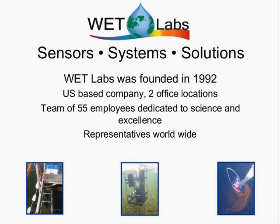WET Labs was founded in 1992 by Dr. Ron Zaneveld and Casey Moore in Philomath, Oregon. Our technological emphasis is on optical water quality sensors and systems for coastal and freshwater applications. We sell 7 families of sensors and systems that reliably provide accurate data about the inherent optical properties of the aquatic environment, including fluorometers, transmissometers, scattering sensors, turbidity sensors, and spectrophotometers, as well as, finally, the focus of our discussion today, the in situ nutrient sensor Cycle PO4.